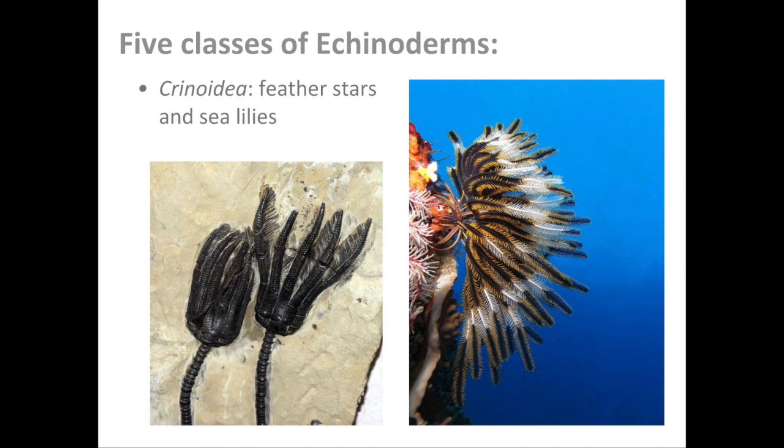We have 5 classes of echinoderms. One of them, crinoids. I know Mr. Paul will say crinoids. They're both accepted. Again, in geology, I hear crinoid more than crinoid, but maybe that's different for biology. I see lots and lots of crinoid fossils.